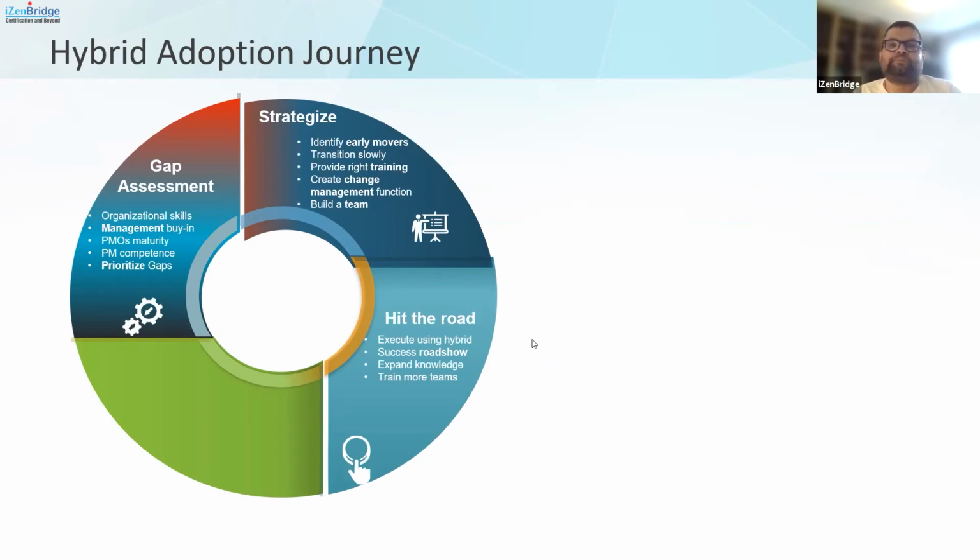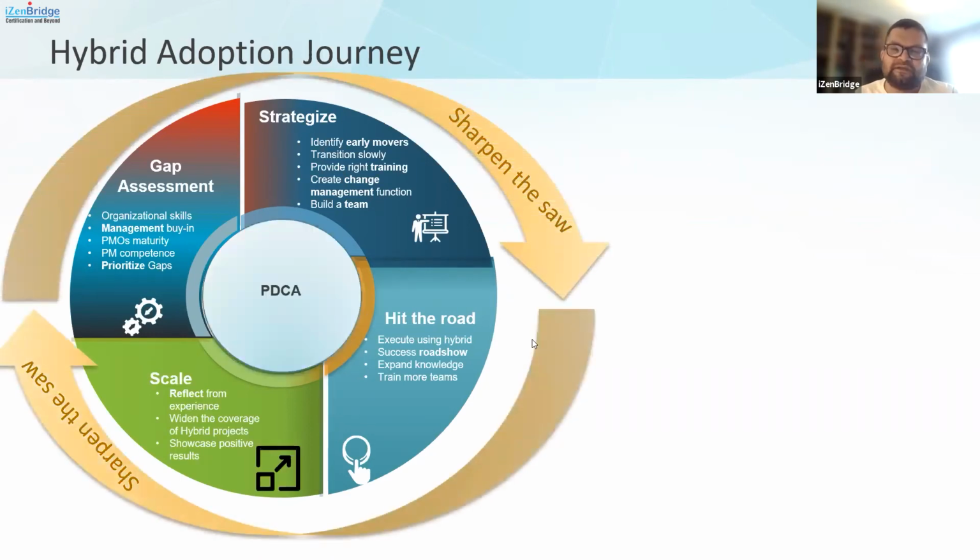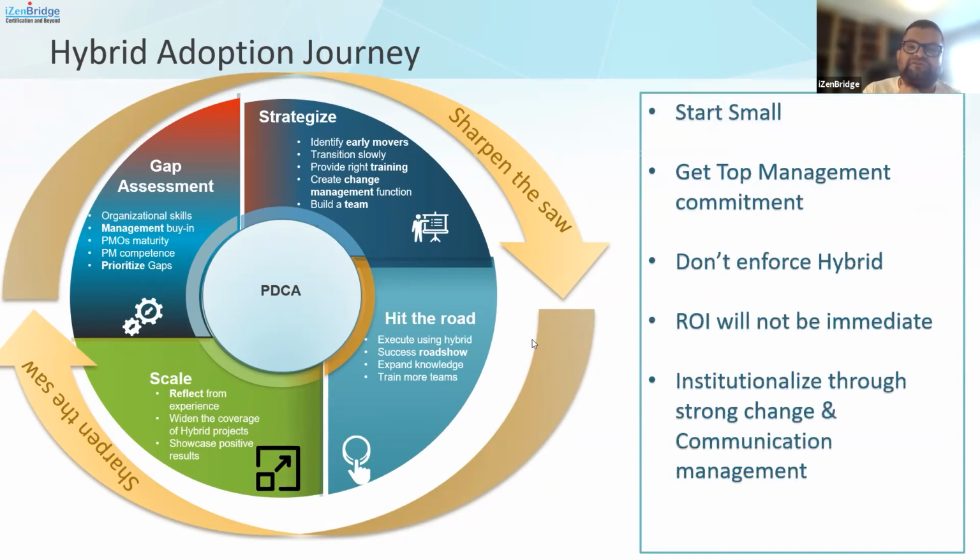Then, based on the early movers that have been identified, you hit the road, you pick the hybrid methodology, do it for your project, showcase the success story, learn from it, reflect, train more team, and then you scale. Now, this whole thing can also be looked upon as plan, do, check, act. The act part is sharpen the saw, where you continuously improve based on the experience that you gather from various projects which have been done in hybrid.